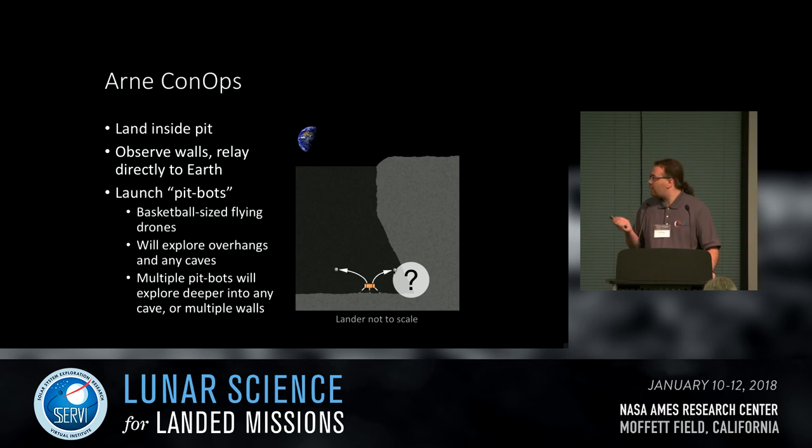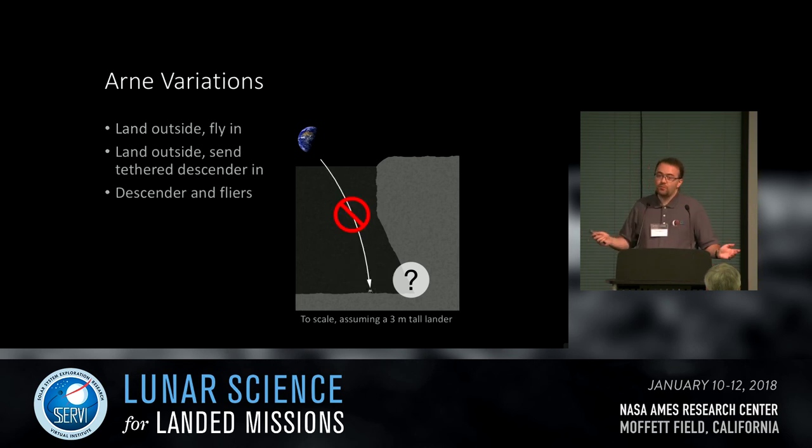And then the other half of this mission is we would be using basically rocket-powered drones, basketball-sized pit bots that can fly for about 90 seconds at a time, which you could send out to explore the overhangs closer up. And if you find more extensive cave systems, they can act as relays to get deeper and deeper into the caves.